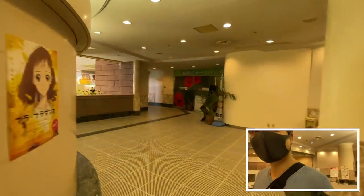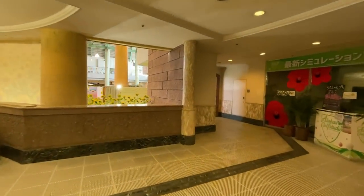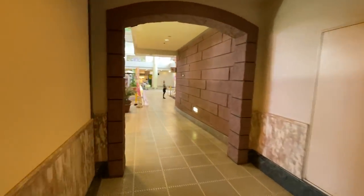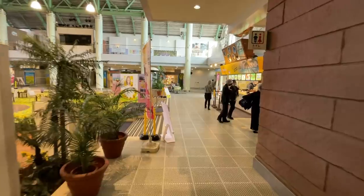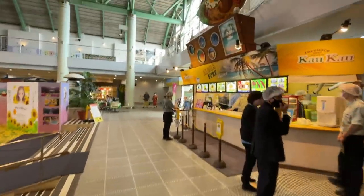All right, so I'm gonna take you this way around the theater. I'm pretty sure you could book the hotels off of sites like booking.com. But right now there's not a lot of people here, which is perfect.